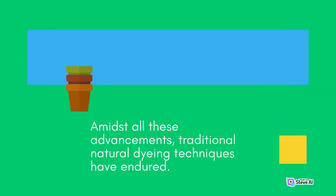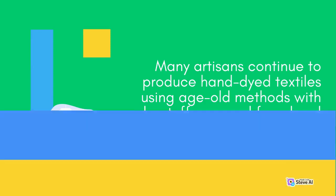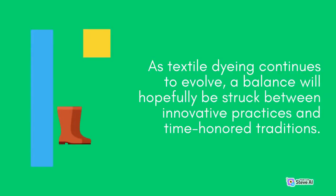Amidst all these advancements, traditional natural dyeing techniques have endured. Many artisans continue to produce hand-dyed textiles using age-old methods with dyestuffs sourced from local flora. The diversity of color, history of craft and cultural meaning imbued in naturally dyed fabrics continue to captivate consumers. As textile dyeing continues to evolve, a balance will hopefully be struck between innovative practices and time-honored traditions.